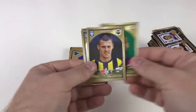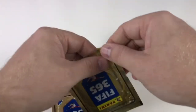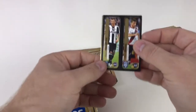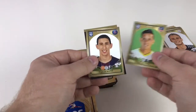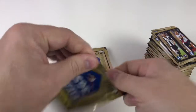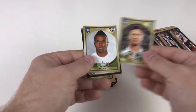Not looking promising. Mike Skirtle. Taste the rainbow, like Skittles. He used to be a Liverpool player, I think. Is he still a Liverpool player? Might be, I can't remember. I don't get a chance to follow them much anymore, unfortunately. Tigres UANL. Angel Di Maria, he's a funny looking chap. Oh, James Rodriguez. I think we had him in one of our early packets.